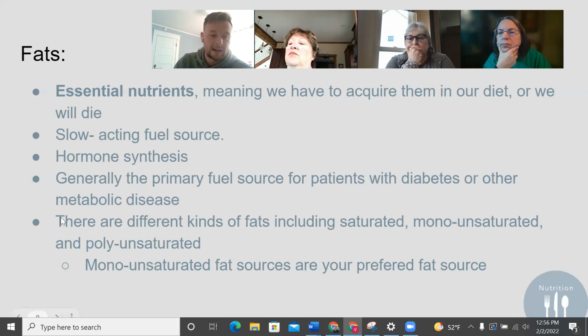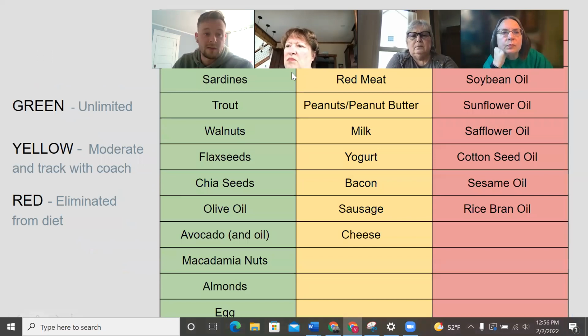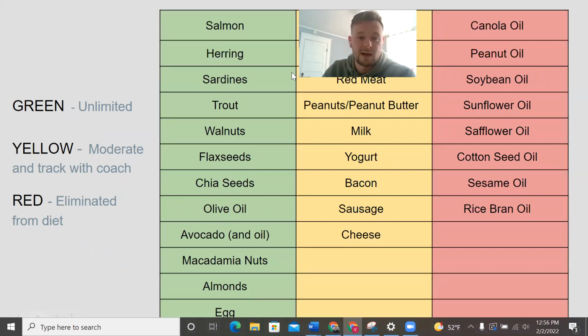So I could touch on some of this, but basically you've got saturated fats, monounsaturated fats, and polyunsaturated fats. Saturated fats are generally the fats in animals, but they're also in coconut oil, like butter, red meat. Those are saturated fats, and those are more likely to raise your cholesterol. Fatty meats will raise your cholesterol. And so that's where the source of your fat really does matter.